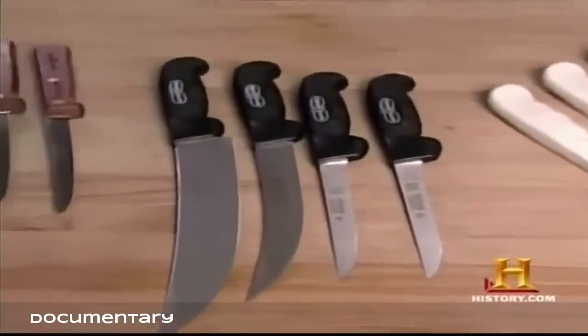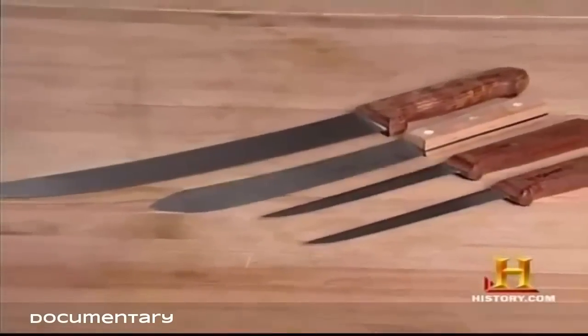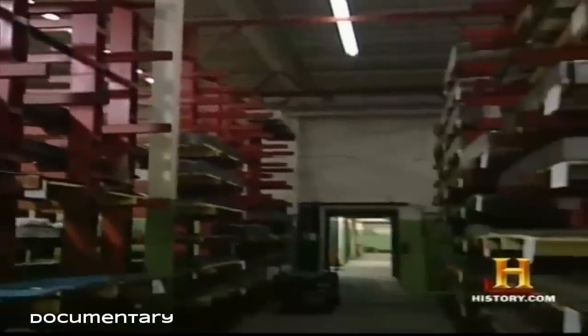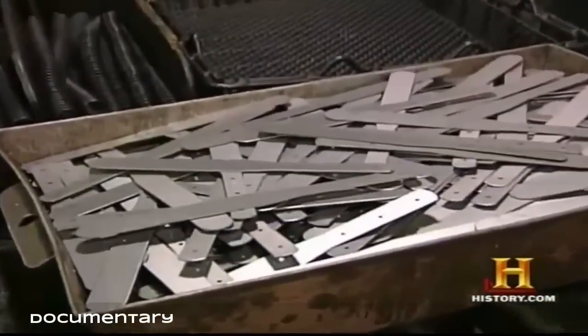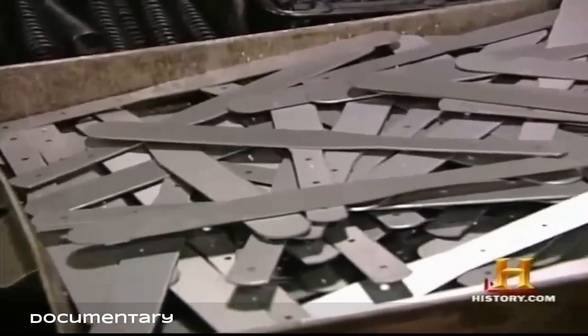While basic knife shapes haven't changed much in thousands of years, manufacturing methods are certainly different today. The Dexter Russell Company in Southbridge, Massachusetts, is the largest manufacturer of professional cutlery in the United States. The process of making a butcher knife starts with raw steel.